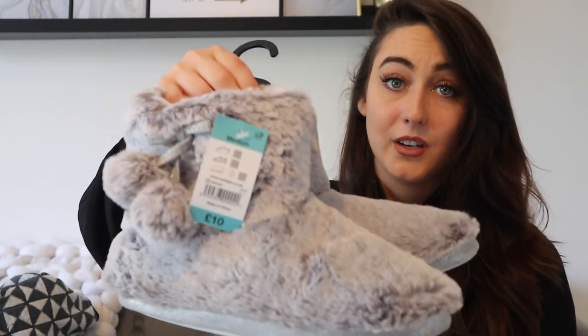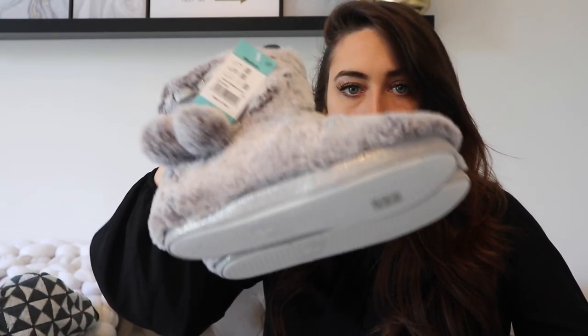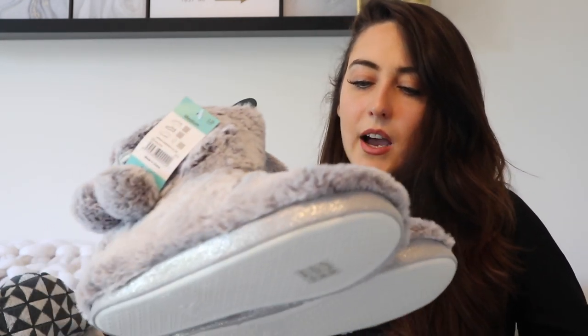They're £10. They're £10 and obviously they've got a sole in them, which is great because, another story, you don't even need to know this, but I have flat feet as well, and I'm always in socks. So having slippers with a sole on are perfect because my feet don't hurt. You didn't even need to know that, did you? But there we go, oversharing again.